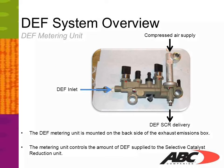The DEF metering unit is mounted on the back side of the exhaust emissions box. The metering unit controls the amount of DEF supplied to the selective catalyst reduction unit.